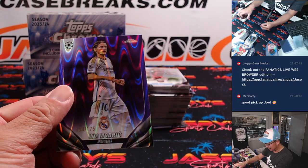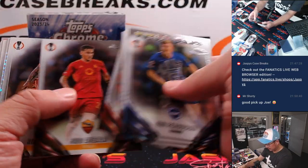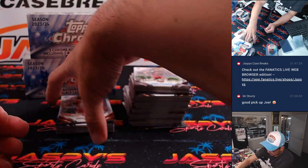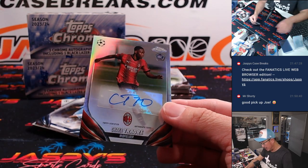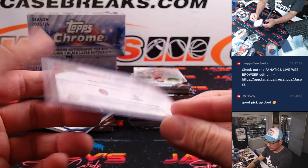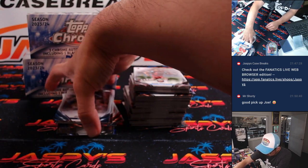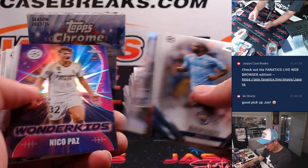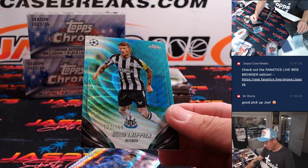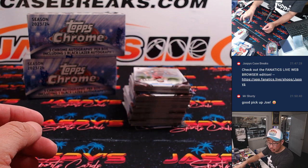There's Luka Modric to 175. Got Shaka Traore for AC Milan. Raymond. Kieran Trippier, 122 out of 199 for Newcastle. It's going to be for Hirohito.